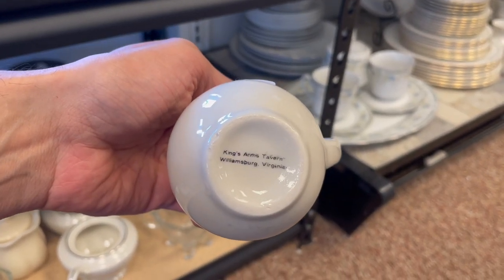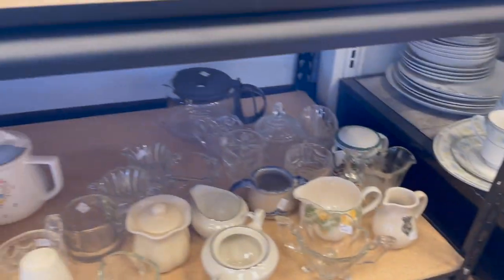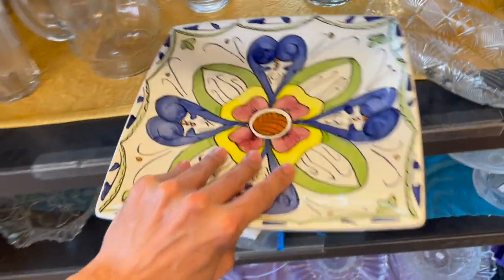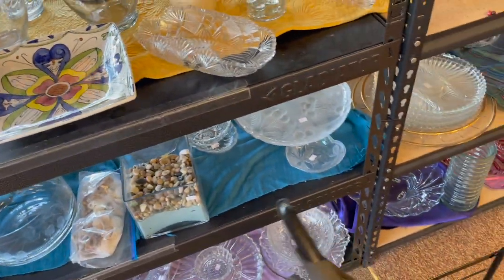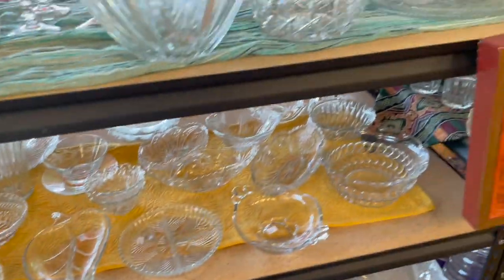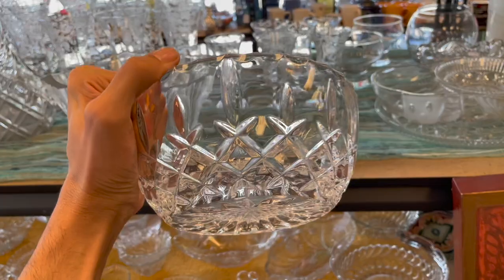King's Arms Tavern, Williamsburg, Virginia. 50 cents. Let me take a look at this. I feel like it's Portugal. I'm surprised no markings. Either Portugal or Italian. All right. A lot of clear glass here. I see that one. This one at first I thought was Waterford.